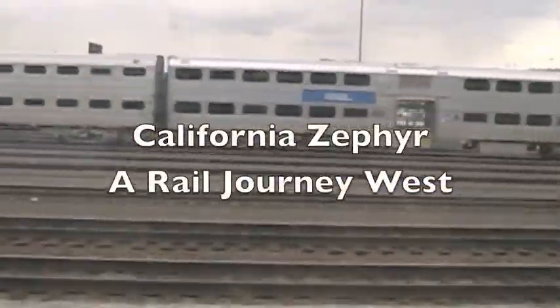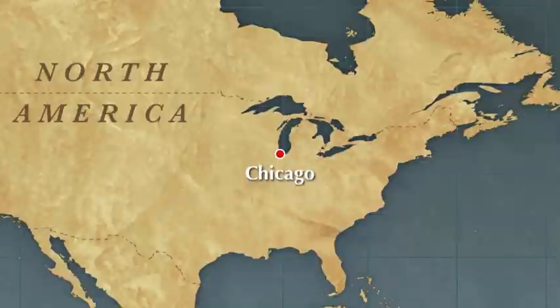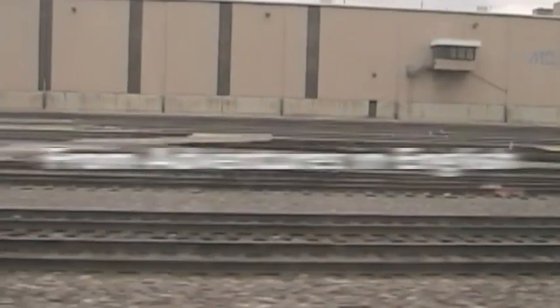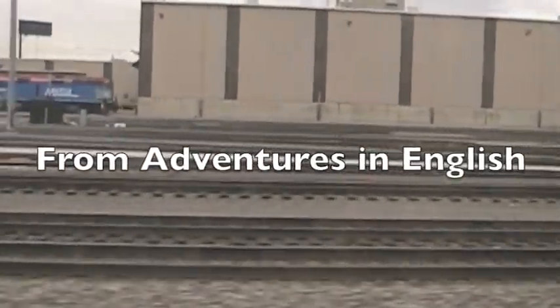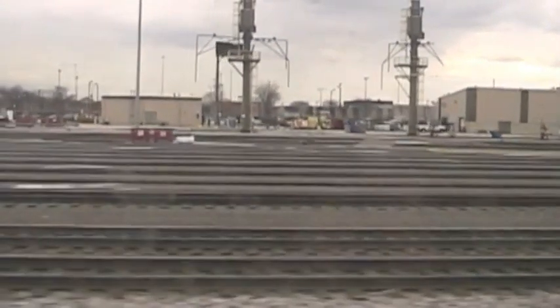Pulling out of Chicago's Union Station, Amtrak's California Zephyr leaves one of America's largest cities to cross its widest empty spaces to end in San Francisco 3 days later. Imagine the excitement of someone who's never seen the West, anticipating the adventure and the unique landscape that lies ahead.